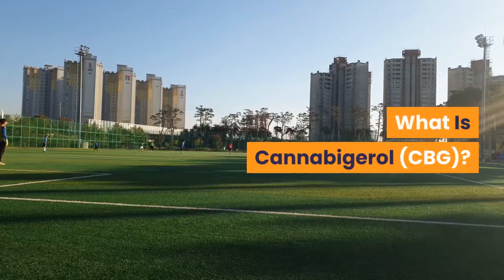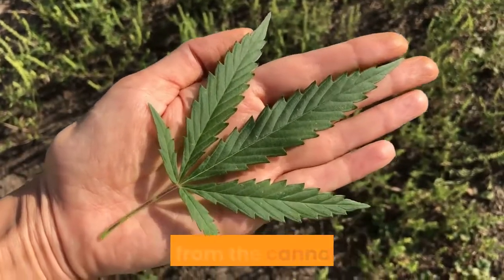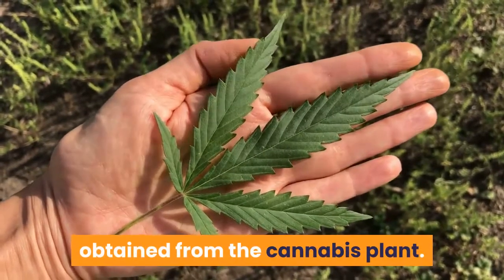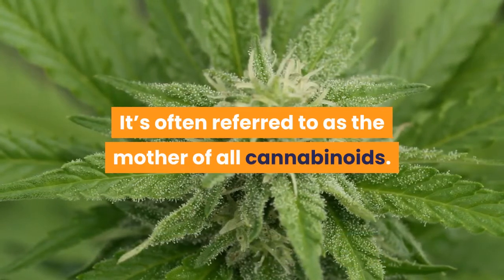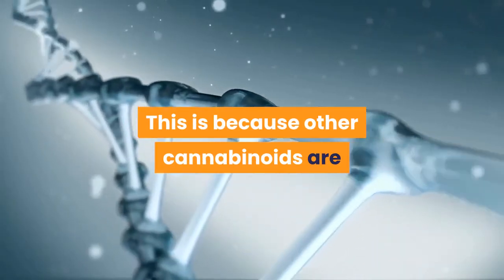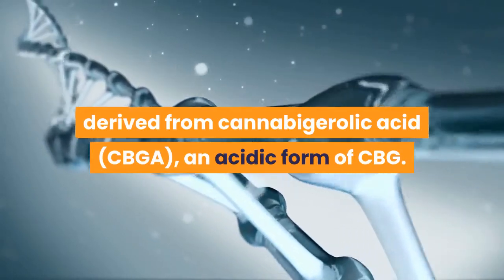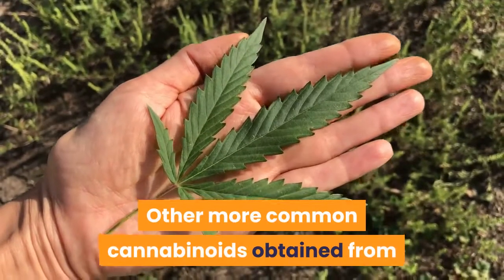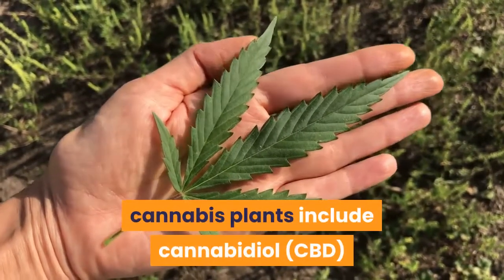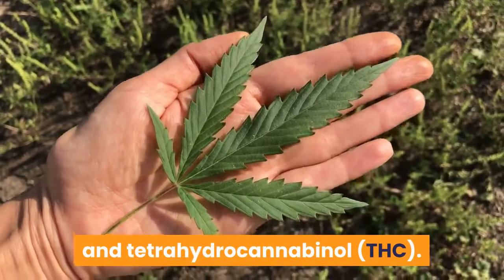What is cannabigerol, CBG? Cannabigerol, CBG, is a type of cannabinoid obtained from the cannabis plant. It's often referred to as the mother of all cannabinoids. This is because other cannabinoids are derived from cannabigerolic acid, CBGA, an acidic form of CBG. Other more common cannabinoids obtained from cannabis plants include cannabidiol, CBD, and tetrahydrocannabinol, THC.